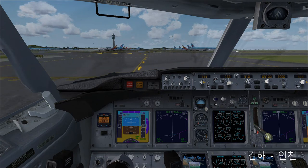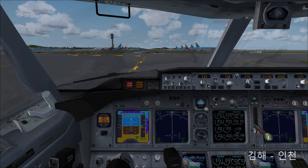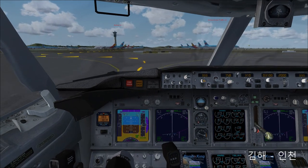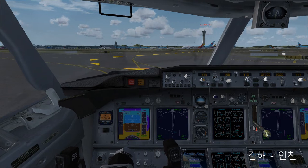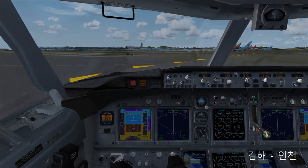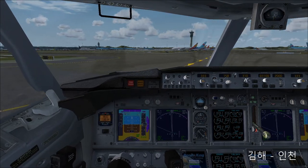On ground, Korean Air 613 Heavy with India, ready to taxi IFR. Korean Air 613 Heavy, taxi to and hold short of runway 33 left via taxiway Romeo 1, Alpha 4, Bravo, Golf. Contact tower on 118.21 when ready. Taxi, hold short runway 33 left via taxiway Romeo 1, Alpha 4, Bravo, Golf, Korean Air 613 Heavy.